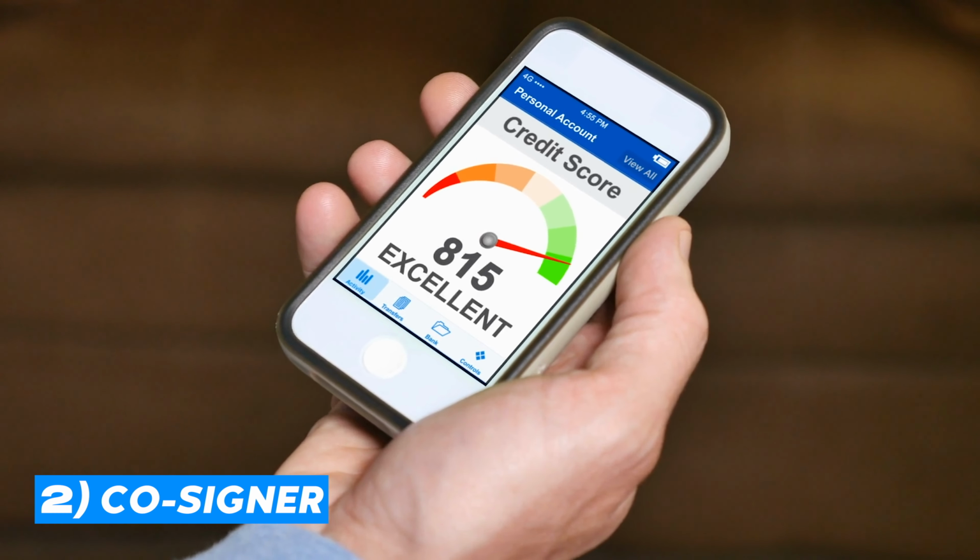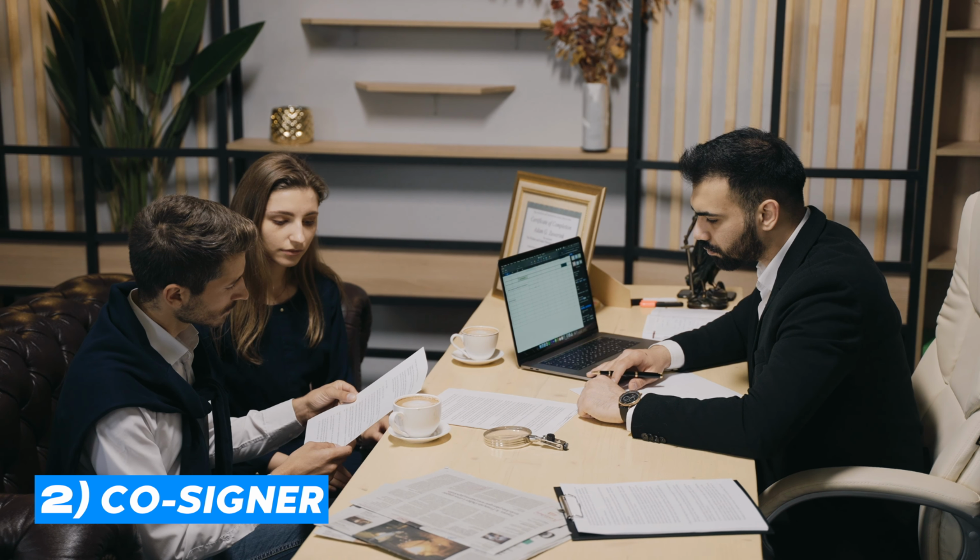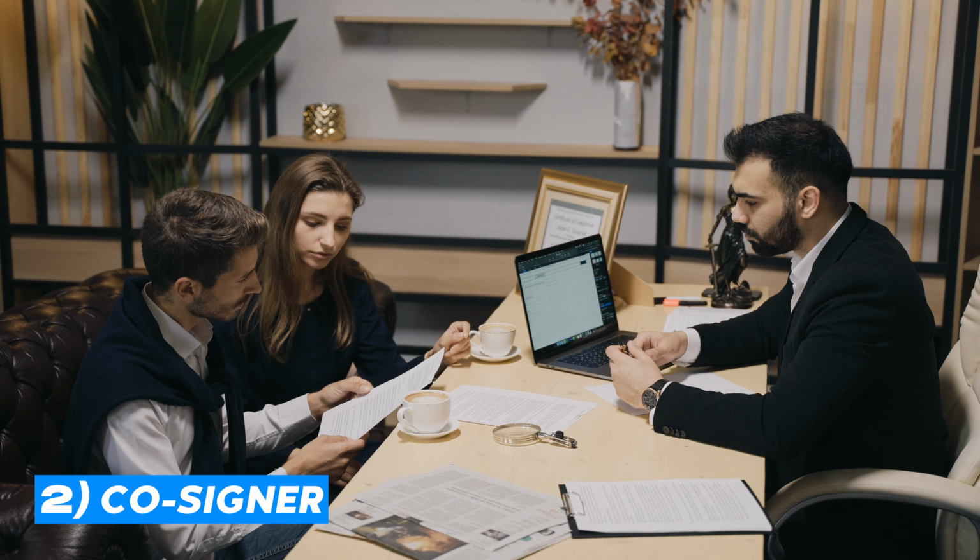Second is to bring on a co-signer. If you have a friend or a family member with a solid credit score and a high value car in their name, they can co-sign your loan to increase your chances of getting approved. Just be warned, if they later decide that they want to buy a fancy car of their own, they can't because they co-signed for you and they may not be too thrilled about that. Plus, they have to take on the risk in case you miss payments or you're unable to pay.